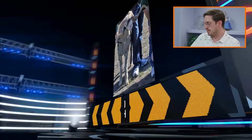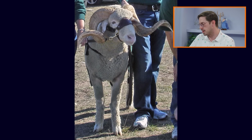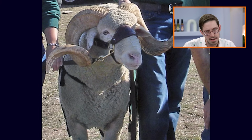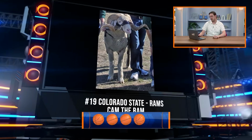Sorry, Aubie. Colorado State Rams, this is Cam the Ram. There's no number behind it, so this Ram lives forever. This is the immortal Cam the Ram. The horns are incredible. How do they grow like that? They grow like vines. Vines just grow like this until they find something to link onto, and horns do the same thing. Are they trying to find something to grab? I know they actually grow that way so they can battle each other on cliff sides. Crazy. Cam the Ram, 4 out of 5 basketballs.